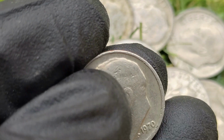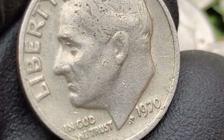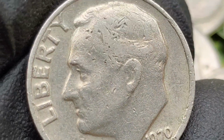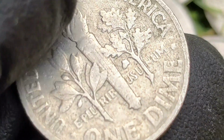Design features. Obverse, front: portrait of Franklin D. Roosevelt, designed by John R. Sinnock. Reverse, back: depicts a torch, olive branch, and oak branch, symbolizing liberty, peace, and strength. Valuable varieties and errors: some 1970 dimes can be valuable due to certain errors or unusual features.